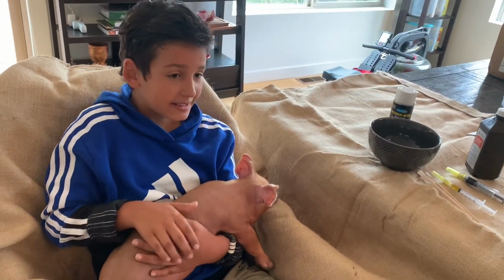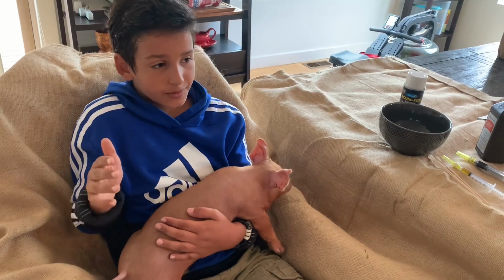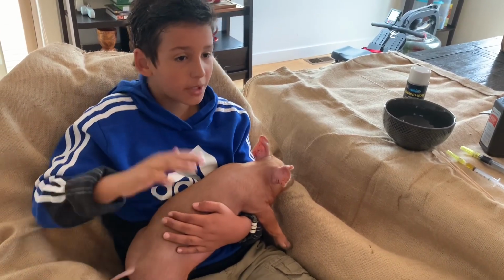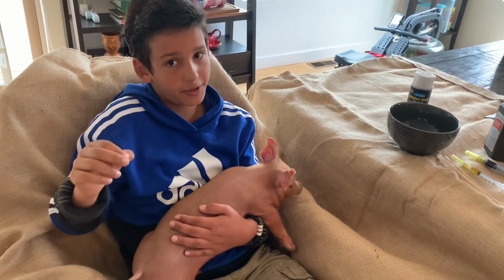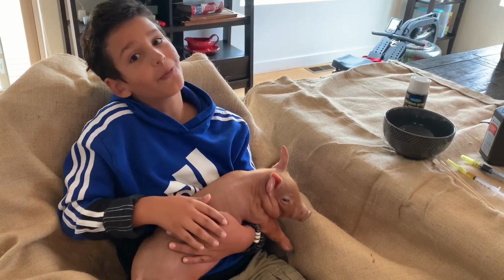castrating. Another thing I wanted to mention is in grocery stores, when they do their meat, they put chemicals, and then they castrate it, which, for us, we're gonna do the old-fashioned way.